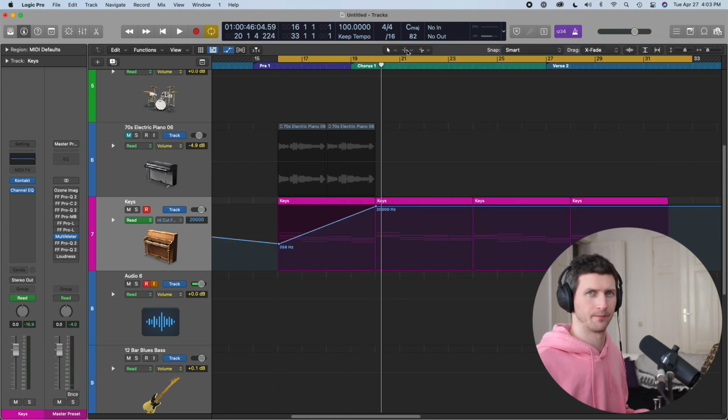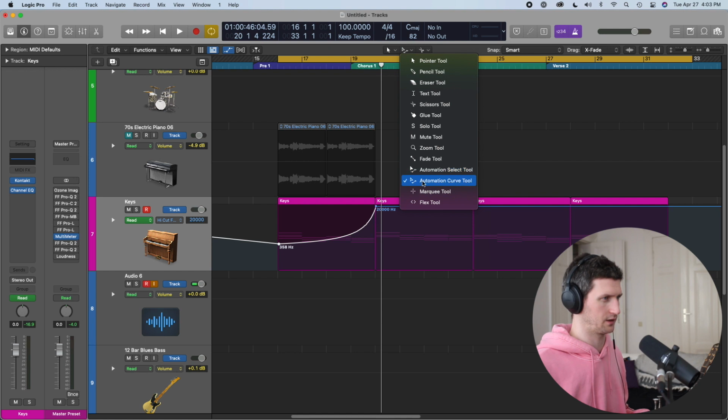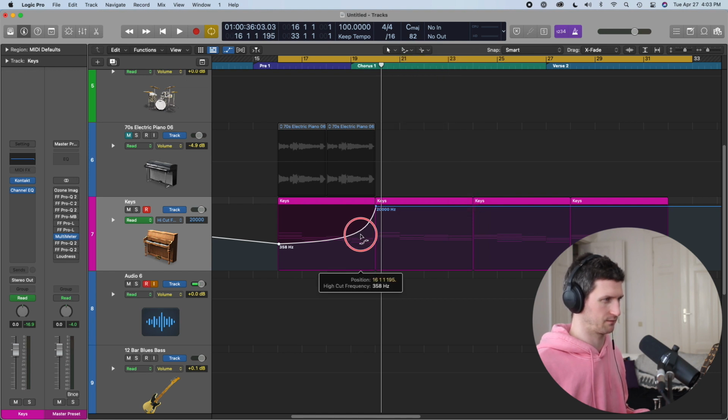You can bring up an automation curve tool here. You can draw like a curve like that. It's just under the tool menu. And I just pressed Command and I'm dragging it.